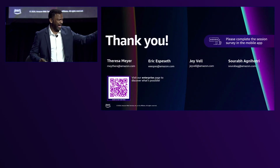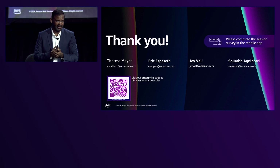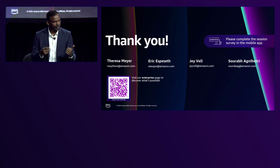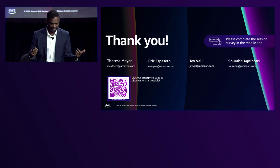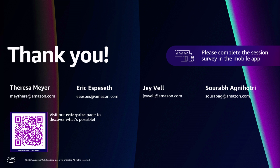So that's two asks. One, please fill out your survey in your mobile app, because that data is going to help us improve our session over time. Two, if you want to learn about the new to AWS journey, scan this QR code. This will take you to a URL that will give you some pre-built solutions. All these things, all free. All these solutions are available. You can access them.